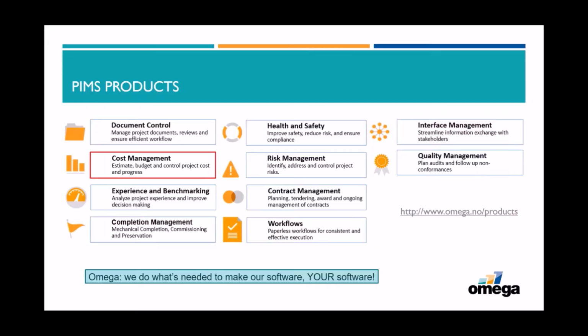We have a large product range in the software world. Pims is our product banner, and within Pims we have document control, cost management, which is what we're focusing on today, experience in benchmarking, which we'll touch on because it is closely tied to Pims Cost Management, and completion management, which will also lead into our workflow product later on. When people ask what makes us unique from a software perspective, the answer is simple: at Omega, we do what's needed to make our software your software.